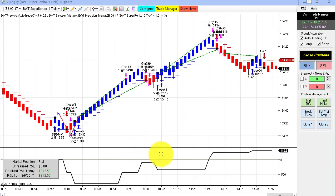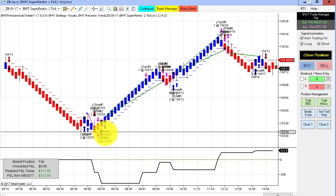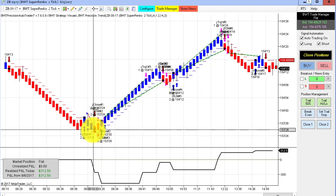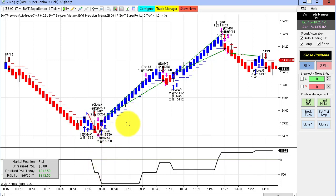Next up is the 30-year Treasury bond on a Superinco 2 tick. This had a modest gain of 312 for the day. This is a pretty small time frame, but we got dragged down by a couple of losers here, but we recovered on three solid winners. There was another loser in between here, but it ended up on the plus side of the ledger.